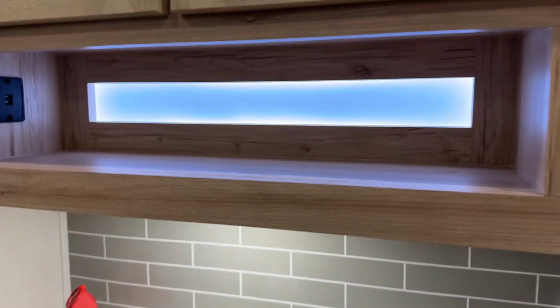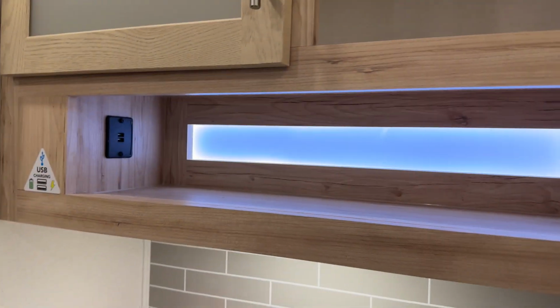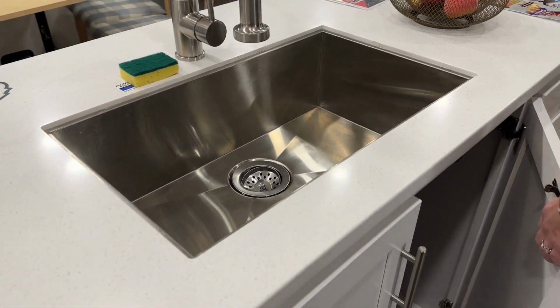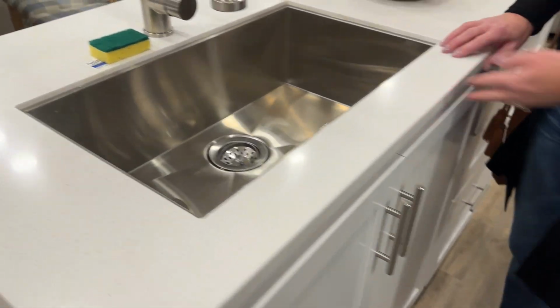A little USB charging station there. You got more storage up here. This doesn't close, going to be adjusting that the first drive. Laminate though, not a solid full surface width countertop, which is nice.